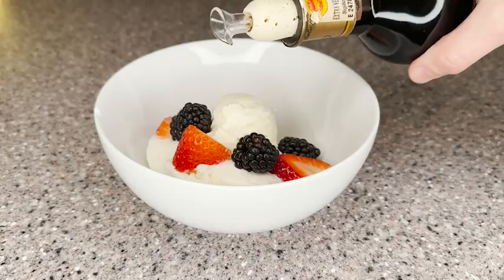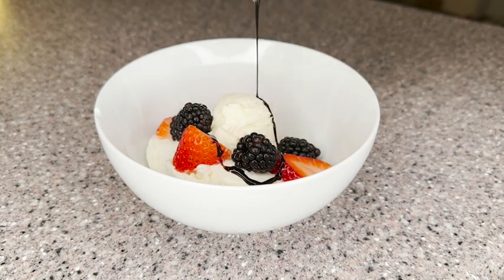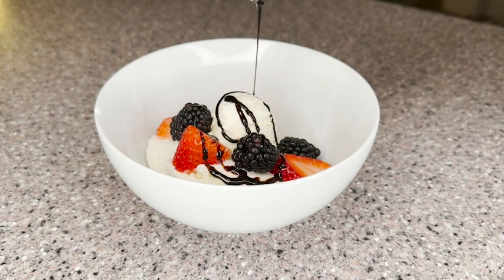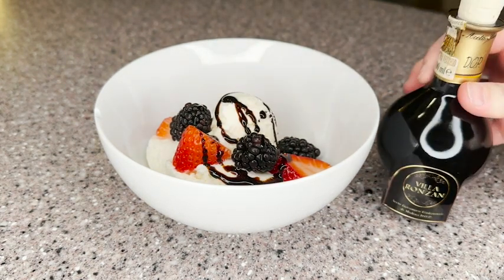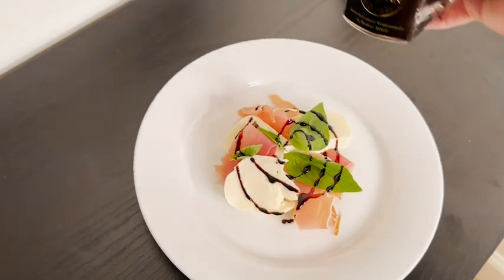So I have been putting this vinegar on everything. Since it has a nice rich sweetness, it is amazing on both sweet and savory foods. Literally everything that I have added this to has only gotten better and been truly enhanced by the flavor.